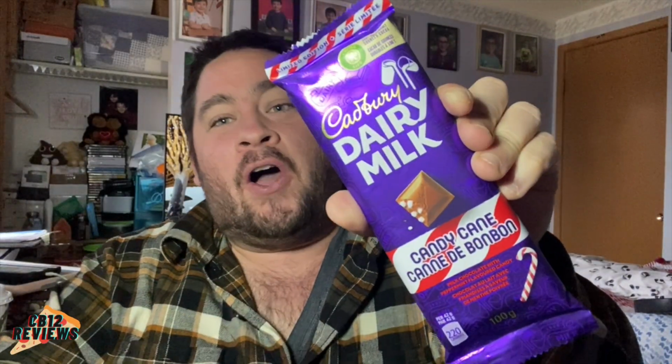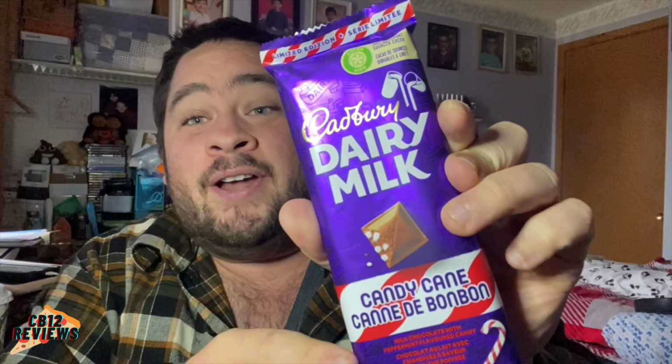Today we are checking out the all-new Cadbury Dairy Milk Candy Cane, just in time for the holidays and Christmas. This is a limited edition Cadbury Dairy Milk Candy Cane. Let's open this up and give this a try.